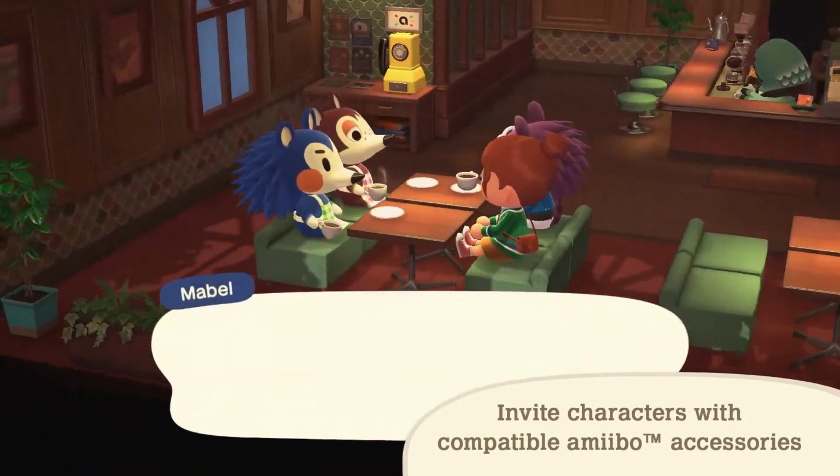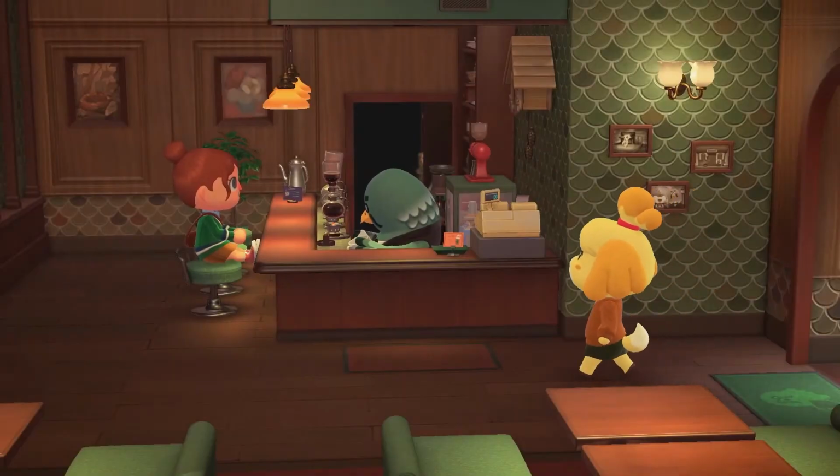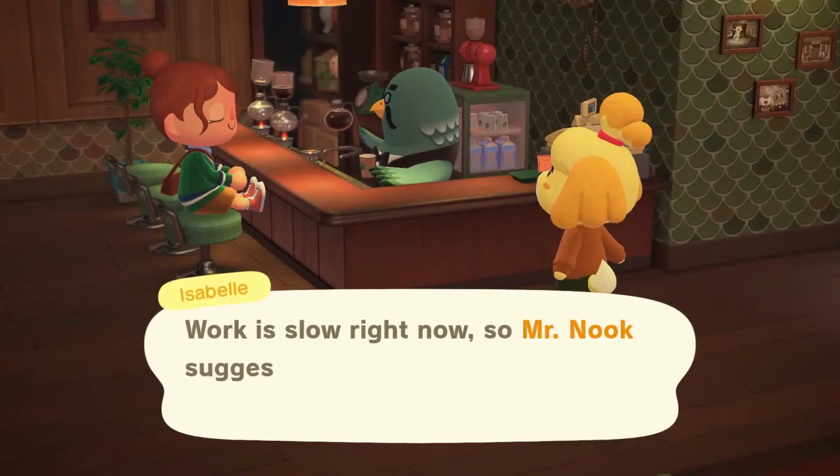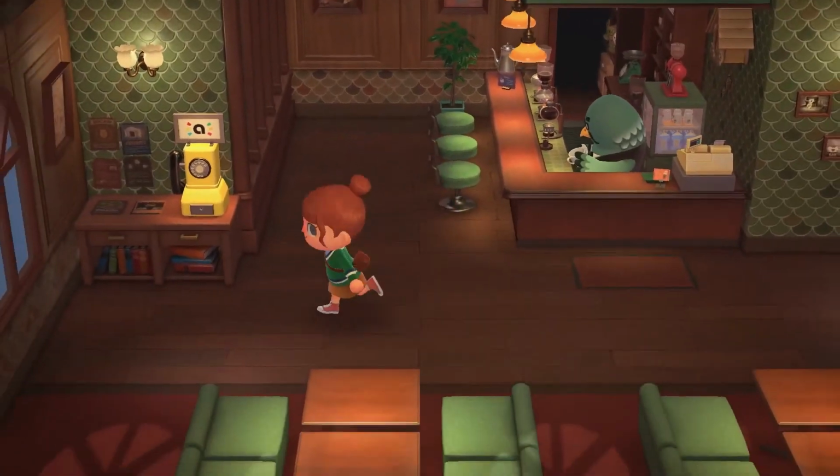Here we see Mabel was invited, but she brought along her two sisters to join her. Perhaps Isabel can invite Digby, or Phyllis and Pete and Pelly will arrive all in a flock. What pairs of friends would you guys like to see?